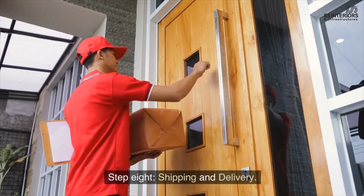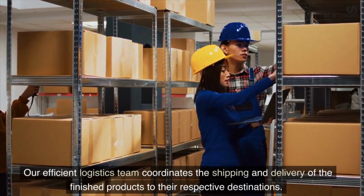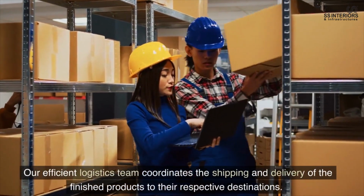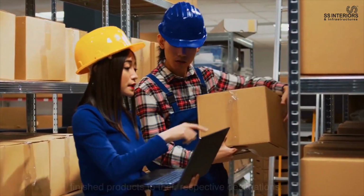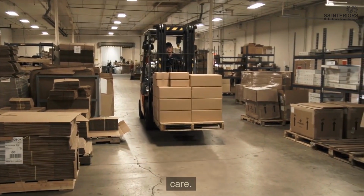Step 8. Shipping and delivery. Our efficient logistics team coordinates the shipping and delivery of the finished products to their respective destinations. We ensure safe and timely delivery, with attention to proper handling and care.